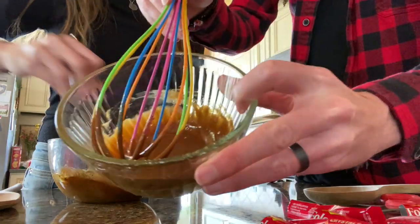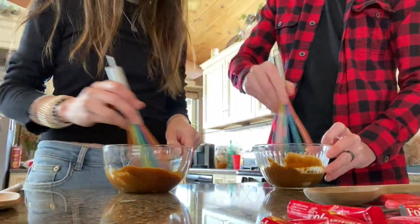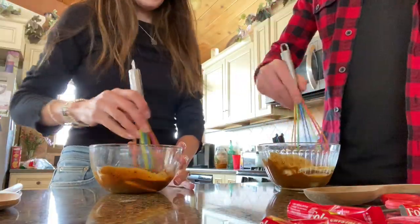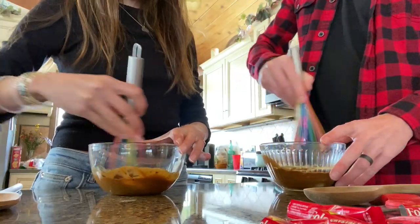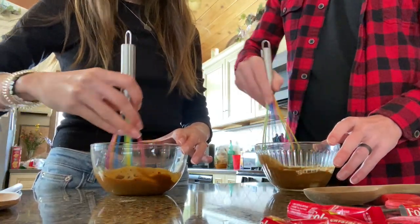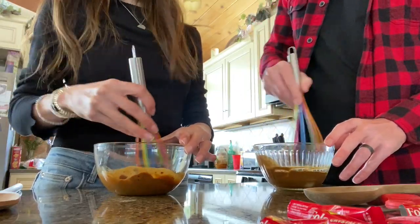Look at the progress, people. It's getting lighter, it's getting lighter. Still not quite the color yet. Who thinks of this stuff? Apparently this is a Korean thing, and it just recently got popular here because it was put on TikTok. That's wild. It's Korean coffee.